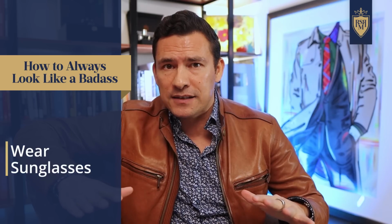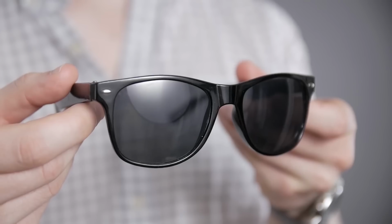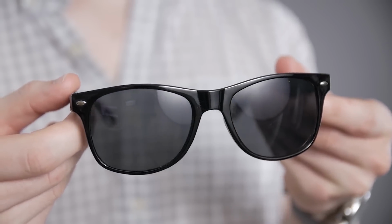Now, this next tip definitely isn't number one, but I will say it's an easy one, and that is to add a bit of mystery about your look by wearing sunglasses. Whether they're aviators, wayfarers, either one of those I think are great options. Club Masters are my personal favorite. I think the style just really sets it apart, but I do like having a good frame, and what you're doing is hiding the eyes.